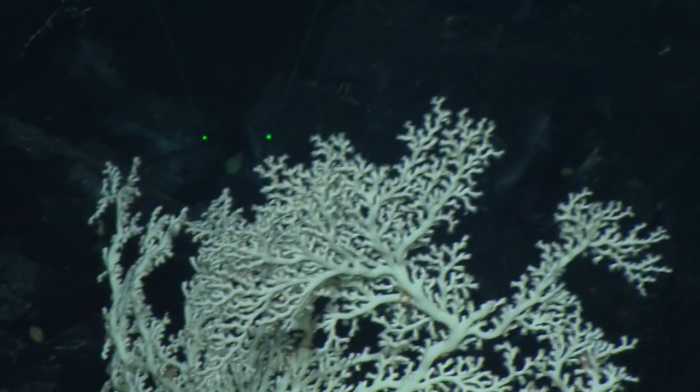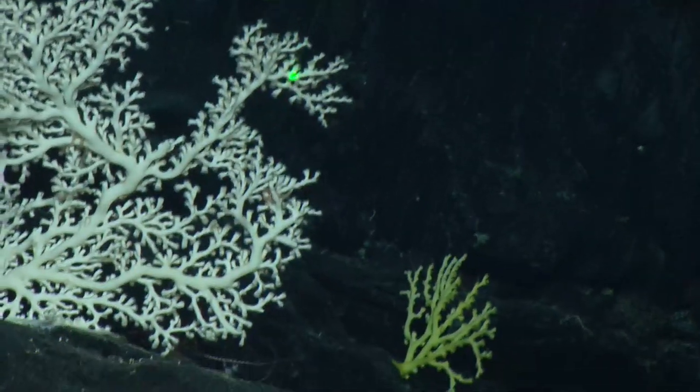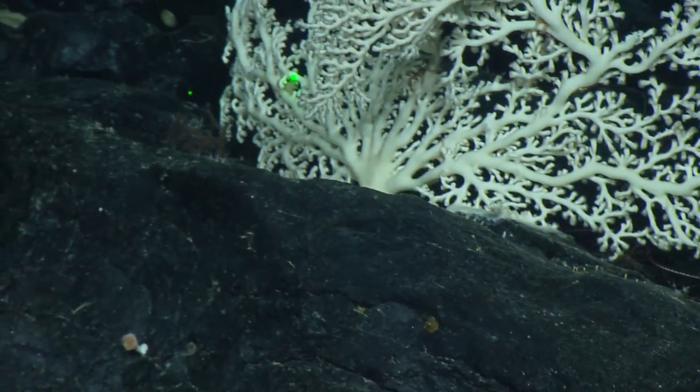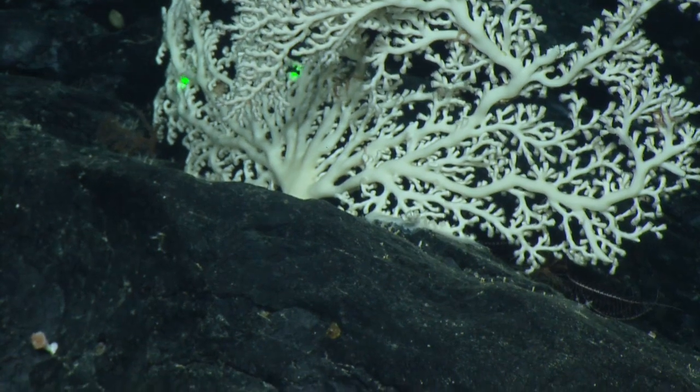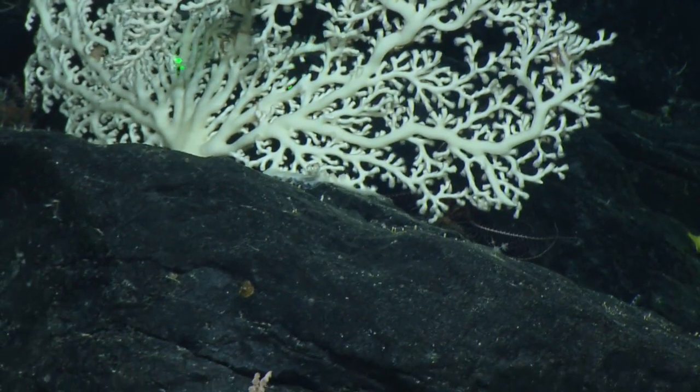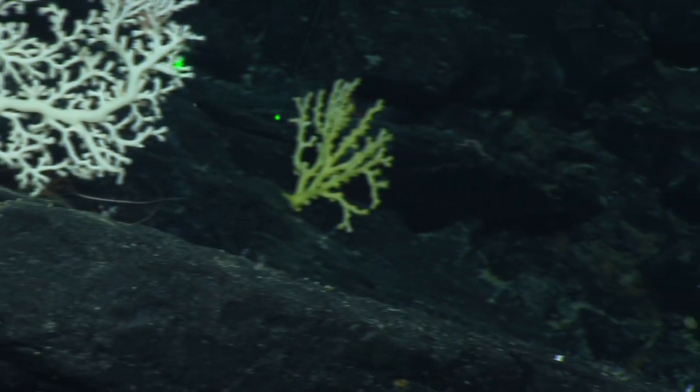Nav, are we able to hold here for a couple of zooms for a few minutes? Did you want just zooms? Are we thinking a sample? I just put in the move. It's going to take a minute to change. Okay, just some zooms. Yeah. If we could get a zoom on this light orange one just below where we are. This one, right? Yeah, down there. Over there? Yeah.